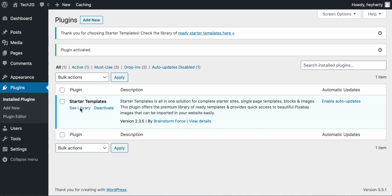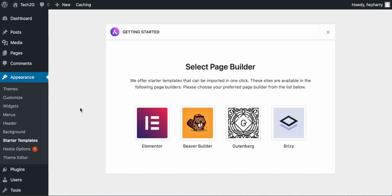So let's look at the library because there are so many really cool features and themes that we can use with this. When we come through to here, you have an option of which site builder that you want to use. Elementor is really great. It's really simple. As I said, we also have Beaver Builder and Gutenberg, even Brizy. You can literally just choose all of these. Maybe you have one that you prefer over another. Why don't we choose Gutenberg, which is the WordPress official website builder.